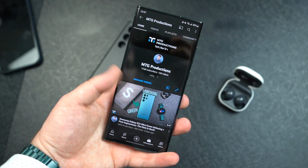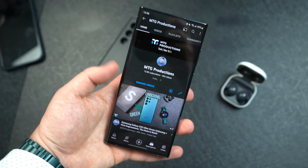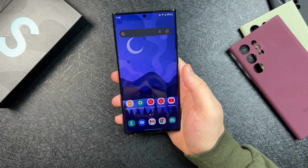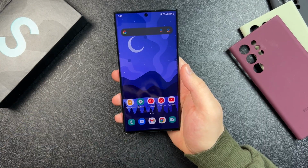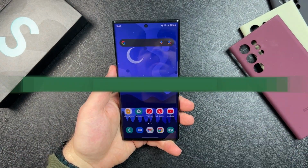I genuinely want to pick up my phone and use it for something. I always look for a reason to use this device because of this gorgeous display. And if you are one of those people who love using phones because of the display, I think this is a reason to buy one.